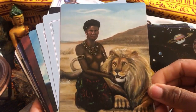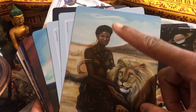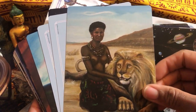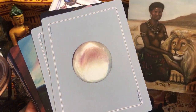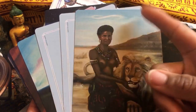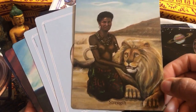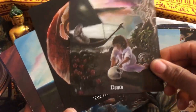Strength. You see that? Very gentle infinity sign right up in the clouds. A lot of subtle, wonderful clues in this card. You notice how the lion's legs are stretched out behind him, and you see his tail as if he's fanning his tail about. There's no stress. There's just pure gentleness within this scene. Oops, that's the back of the card, so let's turn that around. Death.